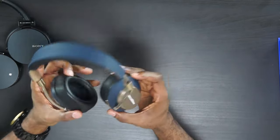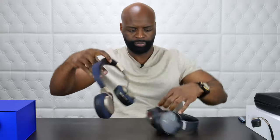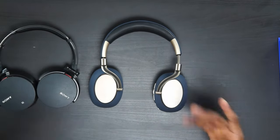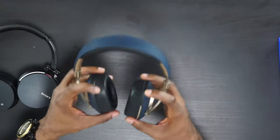When I first got these, I thought they were a little narrow. Just compared to other headphones, if you compare them to my Sony MDRs, you can see that the cups are a little bit wider. Let's run a break thing. Look at that. But once you put them on though, you notice that the cups fit perfectly on the ear. So it doesn't even matter because these cups were designed to fit.